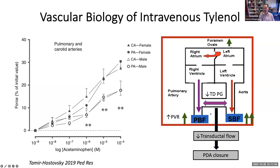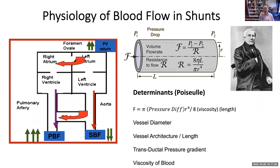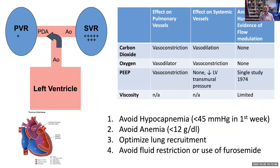By preventing the drop in PVR in the appropriate babies, by decreasing transductal flow, do we actually allow normal mechanisms of PDA closure? In addition to the use of acetaminophen, we pay attention to Poiseuille's law, as you've learned earlier this week. As I mentioned before, we don't have a lot of evidence for these physiologic maneuvers. It's very much translated evidence from our single ventricle physiology patients. But theoretically, avoiding hypocapnia, avoiding anemia are probably good things because those are things that will promote increasing flow. Optimizing lung recruitment, and certainly we avoid fluid restriction or the use of furosemide earlier.